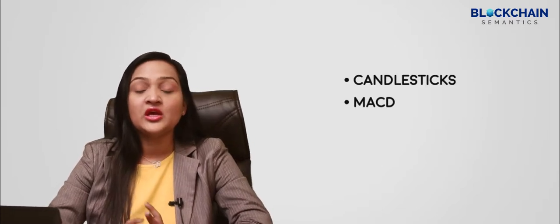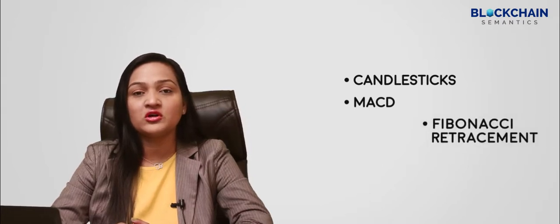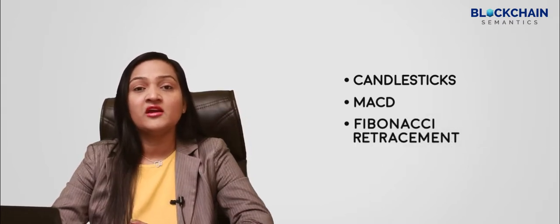Overall, in this technical analysis, we'll be looking at a couple of different techniques. One of them will be involving candlesticks. The other one will be involving MACD, or a mathematical average, that we'll come to. And the third one will be using an instrument that Coinigy allows you to use called Fibonacci retracement.